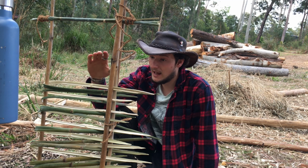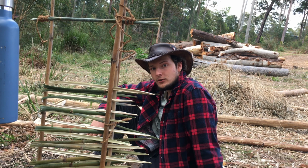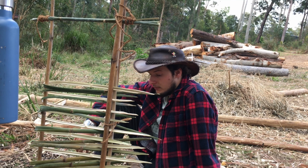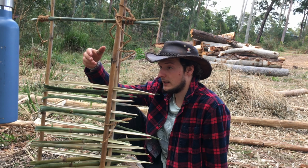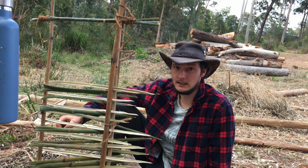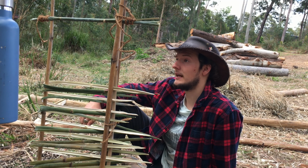We only have 18 of these now. We need upwards of a few hundred. So yeah, we might need a few more jigs as well. I've just knocked this one up together today so that I can actually make these spars. They are bamboo, and bamboo has turned out to be incredibly useful during this cabin build. Half of the cabin now is actually made out of bamboo.